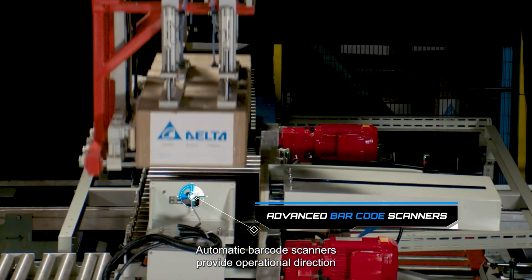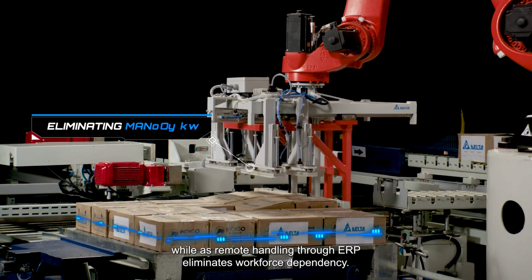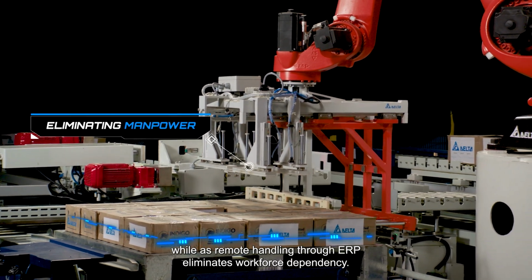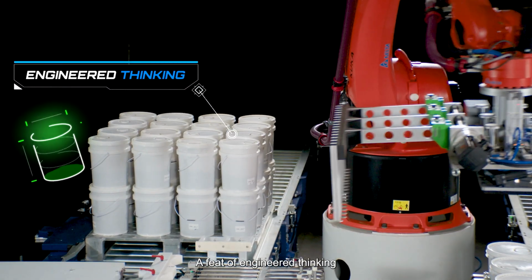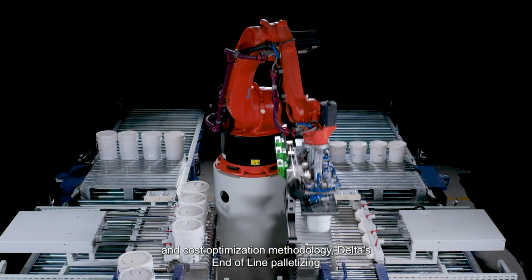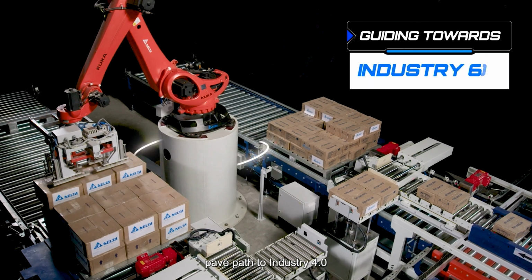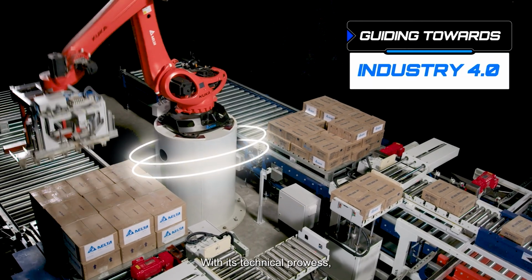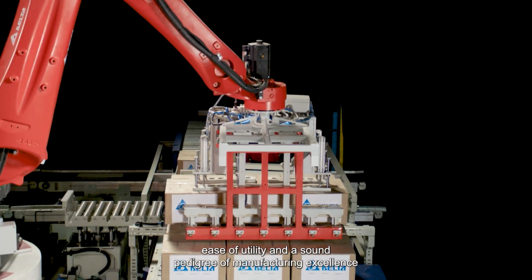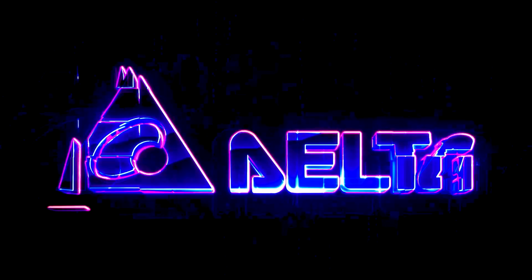Automatic barcode scanners provide operational direction, while remote handling through ERP eliminates workforce dependency, a feat of engineered thinking and cost optimization methodology. Delta's end-of-line palletizing paves the path to Industry 4.0 with its technical prowess, ease of utility, and a sound pedigree of manufacturing excellence offered only by Delta.